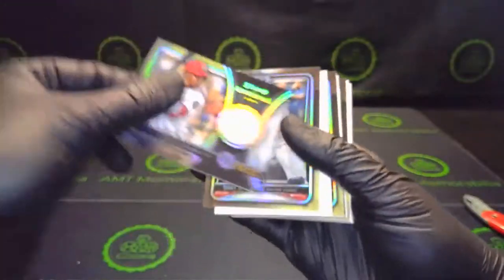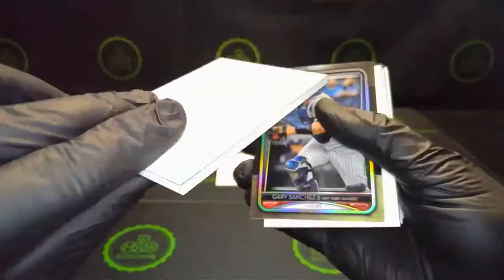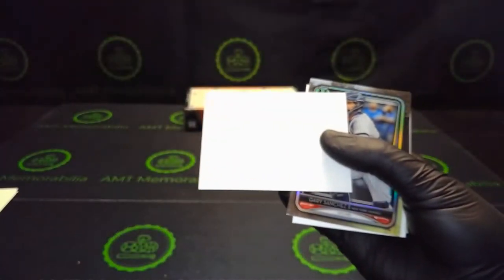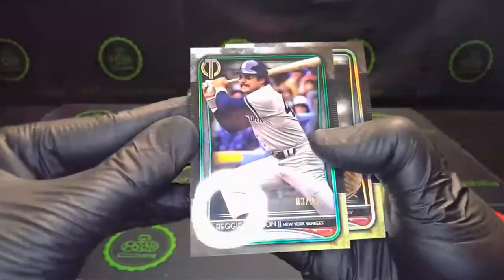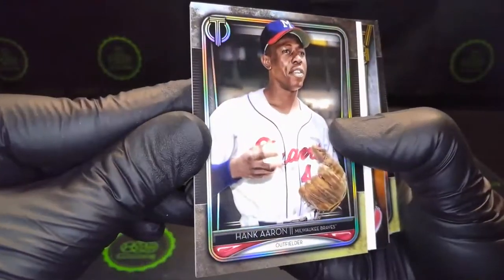Stamp of approval, 39 out of 150, Victor Robles. Thing was stuck to the back. Gary Sanchez, base, 3 out of 99. Reggie Jackson. Hank Aaron.